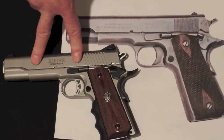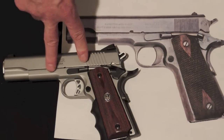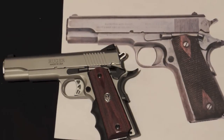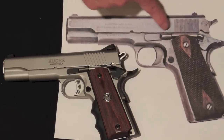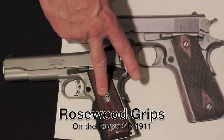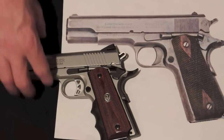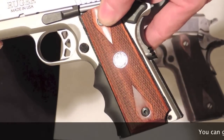But this is still a great tribute that they did nearly 100 years later to John Browning's design, because it is exactly the same. You could take parts from this and put it in this and this and this. That's timeless right there. Wood grips with the diamond shapes. The only difference here is the gold inlay of the Ruger design. And of course, the rubber grips did not come on this pistol.